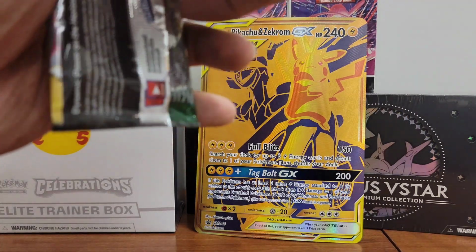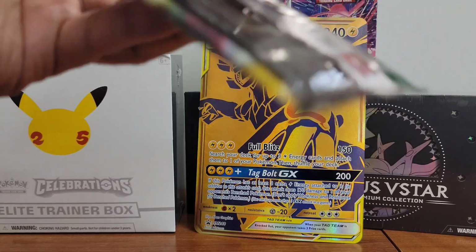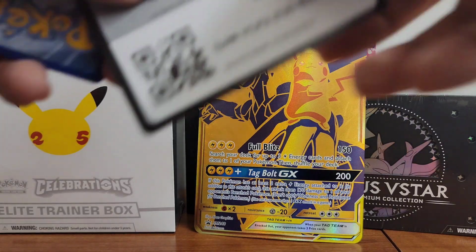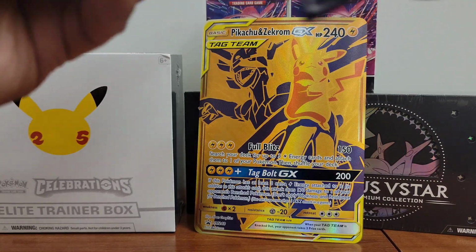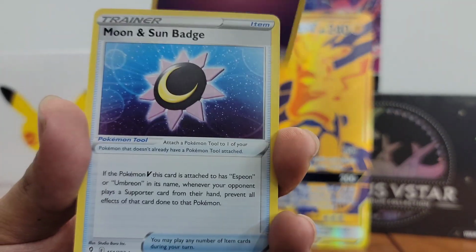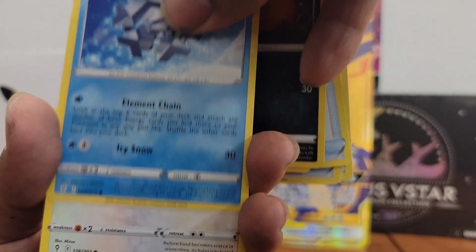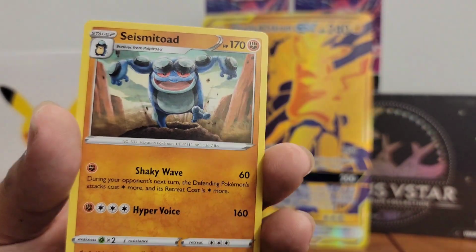Now we are down to Evolving Skies. Well, this box kind of offset the Evolutions box. Because if you remember the Evolutions box, we had 4 hits out of 9 packs. And therefore, it was almost 50%. And now with this, we did 10 packs, and we're down to our last 2. We've only had 1 hit. So it definitely evened out there. Got really excited with the first box, and my dreams kind of got shot with the second box. But hey, everything cannot be perfect.